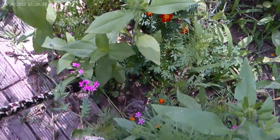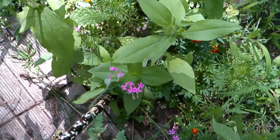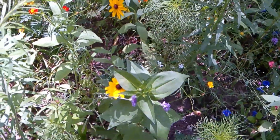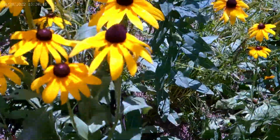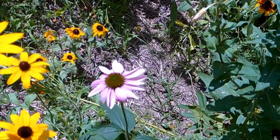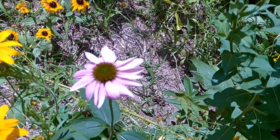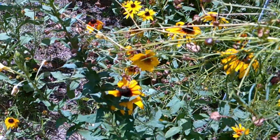But do you know what this is? Where? Right here. That looks like the None So Pretty, Sweet Williams. There's some more of the unidentified purple flowers. And this really pretty pink one. Doesn't that kind of look like a black-eyed Susan, but pink with green? So it's a pink green-eyed Sally. How about that? Eventually, we might find out and let you know what these are.